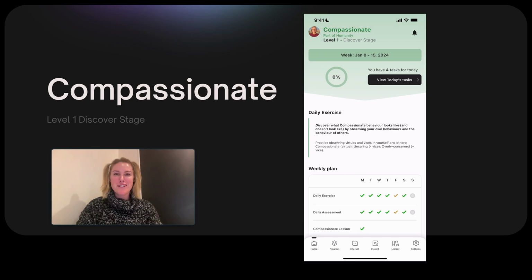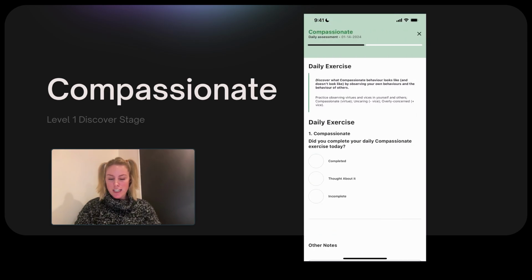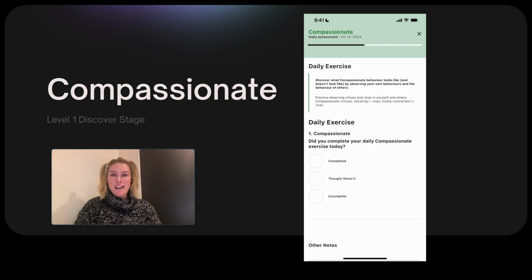Hello and welcome to Sunday. We've made it to the end of the week. I've got a little bit more to do than the rest of the days, but we will work through it together here. So I will start with my daily reflection. Same thing as usual. The exercise is asking me to pull together all the exercises we did for the last 6 days and observe the virtues and vices of compassion all together.